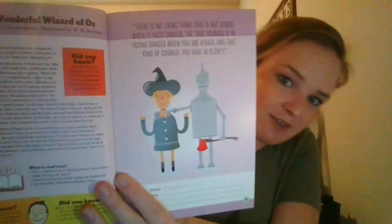Now this is another neat book, The Wonderful Wizard of Oz, which I'm sure you guys have at least heard a million things about. Not even just the book, but the film as well. So the quote that they use said, "There is no living thing that is not afraid when it faces danger. The true courage is in facing danger when you are afraid, and that kind of courage you have in plenty." So this is based off of a cyclone, good and bad witches, a powerful wizard, wolves, winged monkeys, and a pair of magical shoes. This is a fantasy genre. It was made over 100 years ago. And its page count is 389, but it's so good. It's made for ages 8 and older.